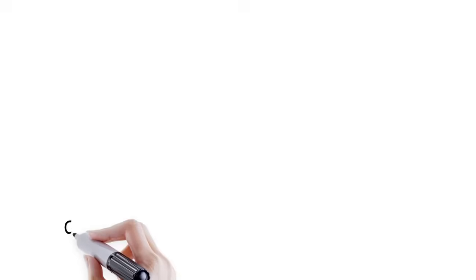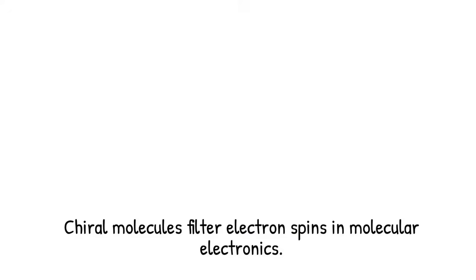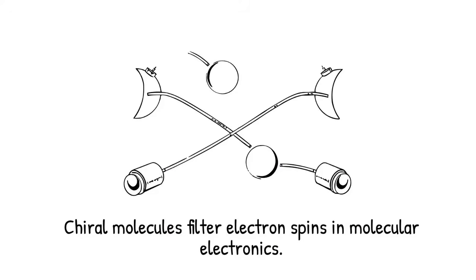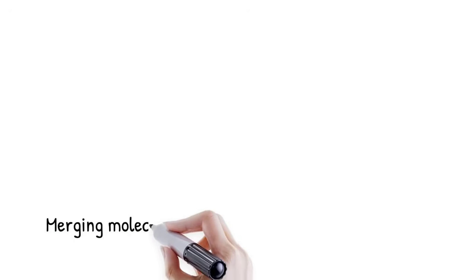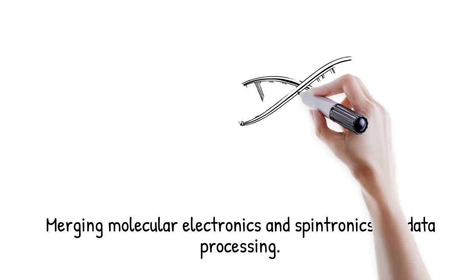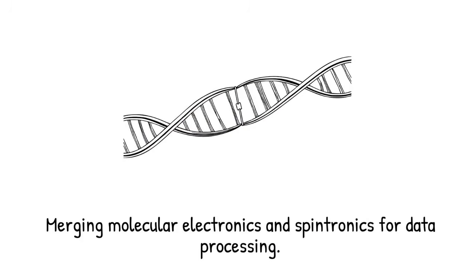chemical charge. Molecular electronics now explore spin-dependent transport, where chiral molecules or magnetic centers filter electrons' spin in addition to charge. Experiments show large magnetoresistance effects when non-magnetic chiral molecules connect ferromagnetic electrodes. This chirality-induced spin selectivity suggests potential for ultra-thin spin valves and quantum computing elements. Controlling spin coherence and injection efficiency remains challenging in noisy environments. Nonetheless, merging molecular electronics and spintronics opens avenues for low-power, high-speed data processing.